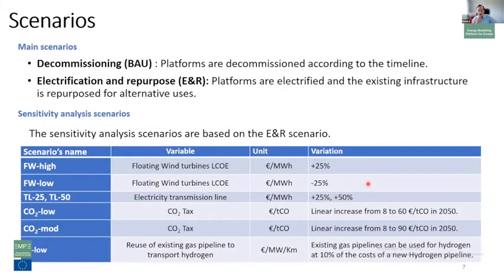Coming on to the scenarios, we looked at two main scenarios. As you can see here, the first one is what we call business as usual. This is assuming that all gas platforms are decommissioned according to the timeline, which is based also on expert discussions and estimates around the anticipated climate schedule for these piles and these reservoirs. The second main scenario is what we call electrification and repurposing. This is where the model has the option to electrify the platforms during the lifetime and then repurpose them.